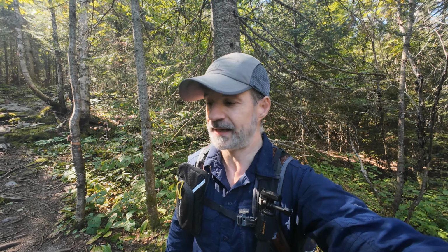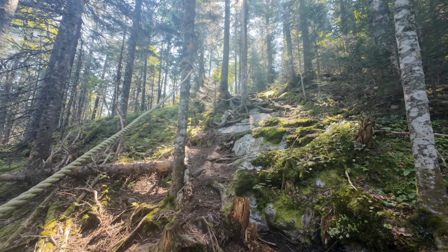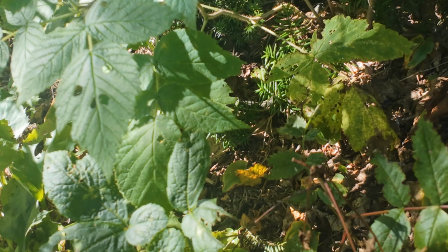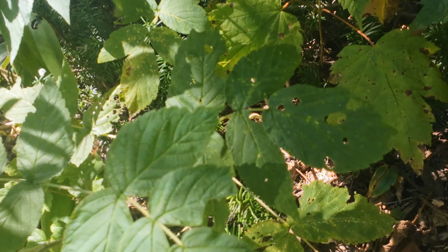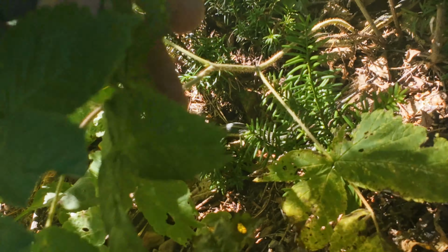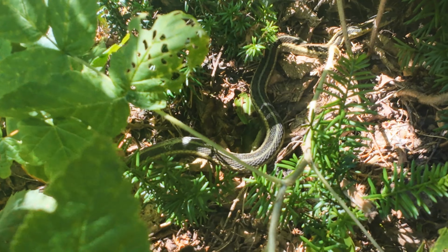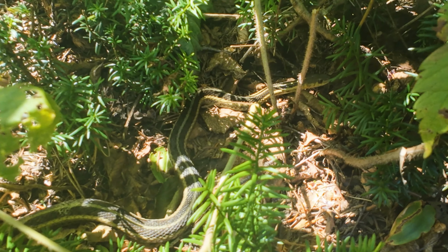It's not very windy, so bugs are everywhere. I've sprayed, but they lick it. They don't care. On some of the tricky sections, you get some ropes like this to help you out. We have a snake right here. You can't see the tail. Right under, it's hiding. I can't show you. There it is. You can see it. Hey, little buddy.